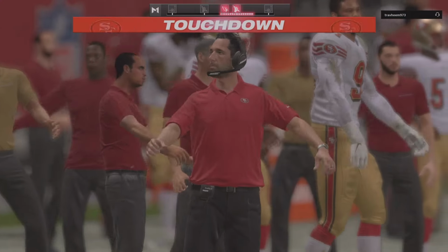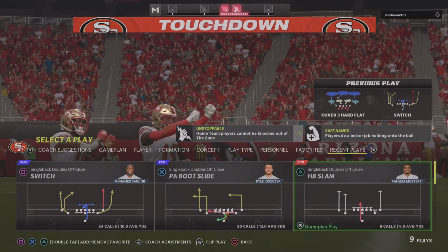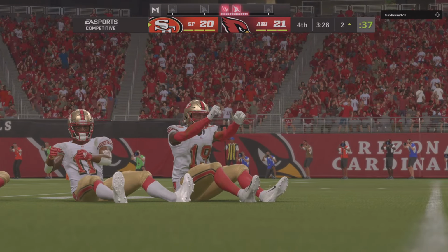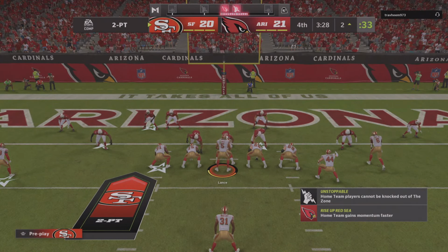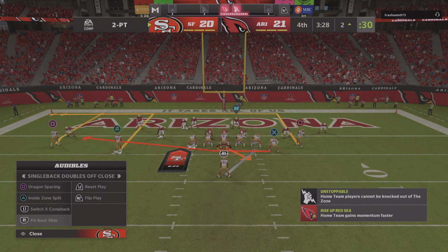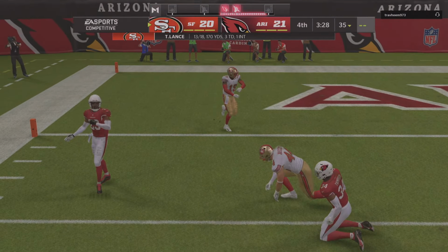That's caught by Deebo Samuel. Touchdown, San Francisco. It's a 6-yard touchdown pass. And the 49ers are an extra point away from tying this game here in the 4th. They'll try and throw for it. And his throw here is going to be incomplete.